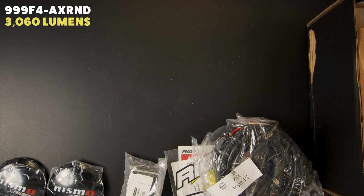Is also 3,060 lumens. Looks like 4 LEDs in there. Again, I'd be willing to bet that this one probably appears brighter to you if you look directly into it than that one because of the kind of dispersion. Well, I don't recommend anyone looking directly into these when they're on. Don't.